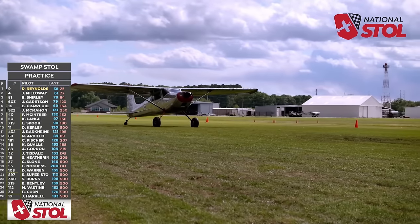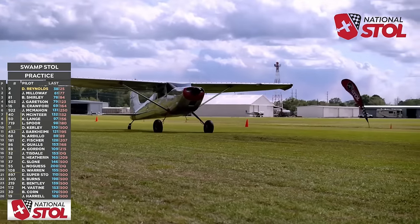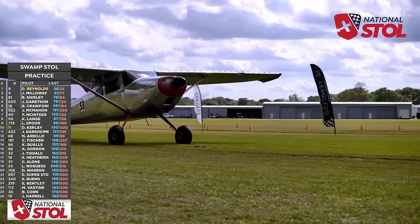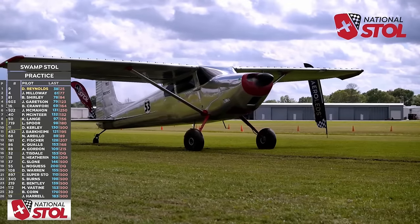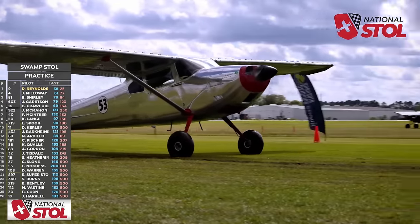Hearing from other competitors in our WhatsApp chat, looks like Joel Dobson has made the trek from Chattanooga, braved the weather, and is getting ready to practice as well. Excited to see Joel flying a beautiful 172 tail dragger. And when I say beautiful, I mean, that is just a stunning airplane, perfectly outfitted.